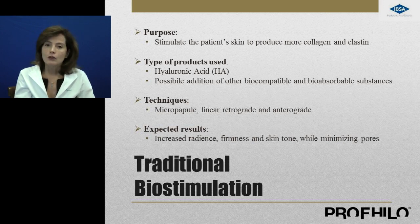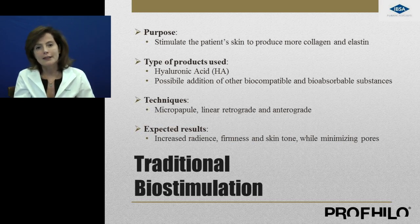The treatment is carried out by injecting small doses of product in the middle dermis with the help of very fine needles. The treatment is not very painful, and the technique used varies according to the area in which the product is injected.